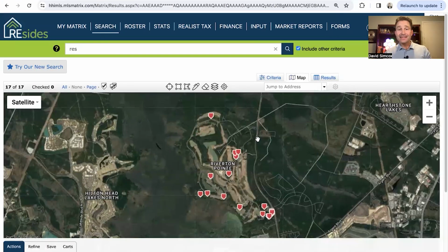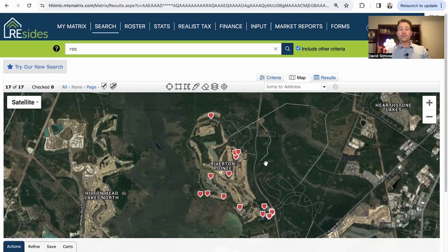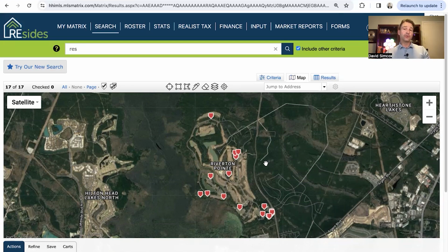Now we're going to jump back inside my computer and we're going to move on to the last and final neighborhood. All right, so now we are back inside my computer and we are looking at this neighborhood called Riverton Pointe. Now, the majority of these homes in this neighborhood are built by Toll Brothers, which is known as America's luxury home builder. Now, there are also a few custom homes in this neighborhood as well.